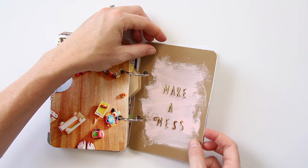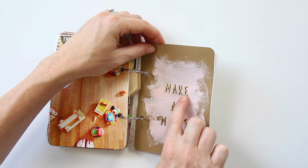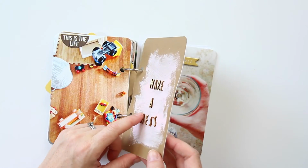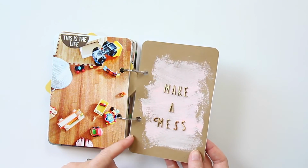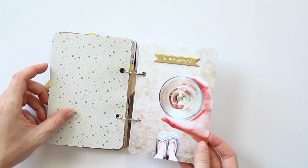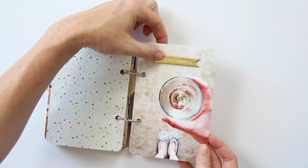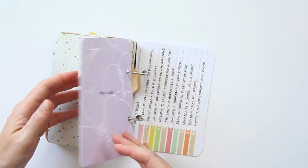And I added some paint to this card and then used these awesome little alphas that are wooden. I don't know if you can see it, but they're pretty well raised. So this was again a perfect book to use those kind of elements in. And again, more of that paper, and then a little sticker that said "Be wonderful" and a glass of wine to top off the day.